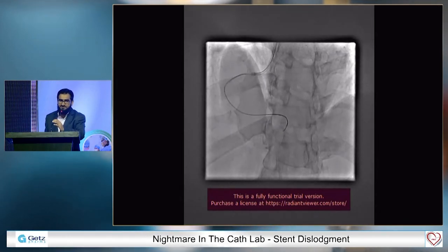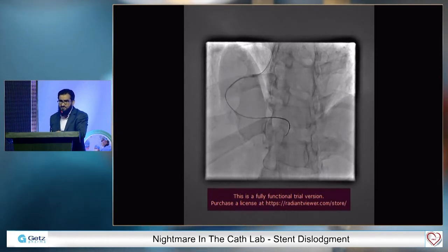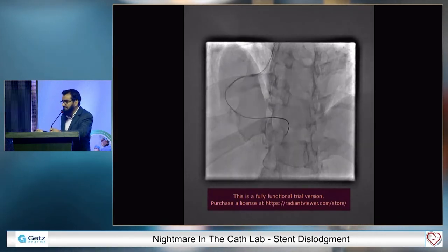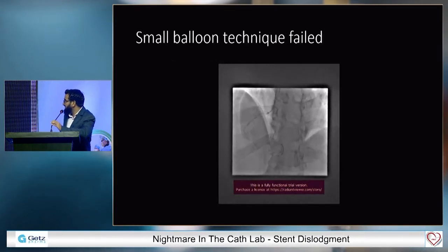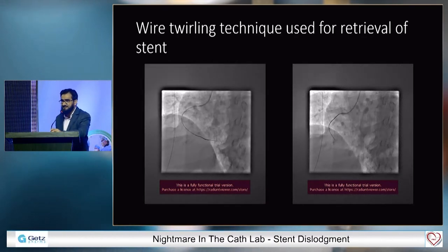So we had two options. Since the wire was still there, one option was to deploy the stent over here, and the second was to retrieve the stent. We went for the second option, and we tried to retrieve. Initially, we took a small size balloon, 1.5 by 15 millimeter, and unfortunately it did not cross the stent, and it stuck at that lesion. So we went for another option. The next option could have been retrieval of the stent via snare, but a snare was not present at the cath lab at that time.